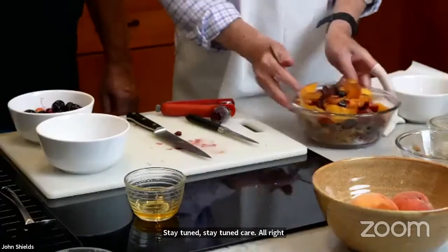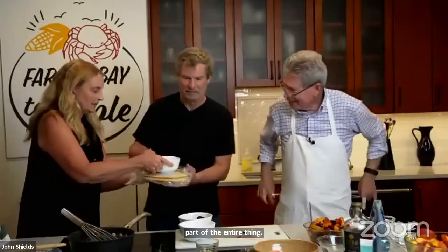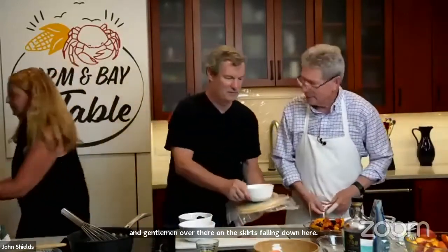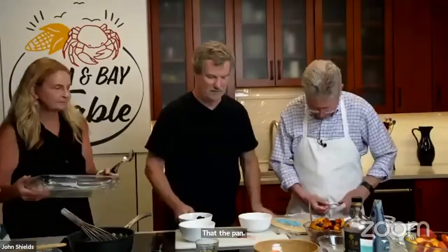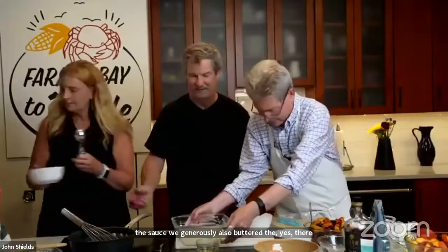All right, now it's time to do the assembly. This is kind of the arts and crafts part of the entire thing. Here's the buttered pan. Since we put so much butter in the sauce, we also generously buttered the pan. We can hand those cherries off there.